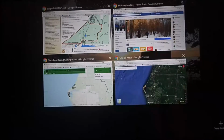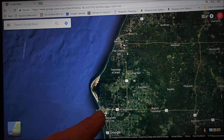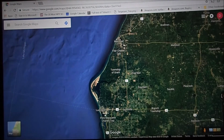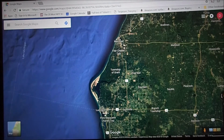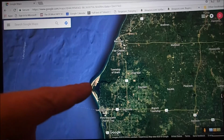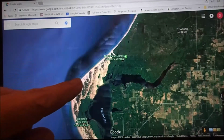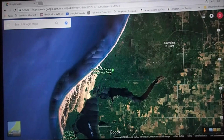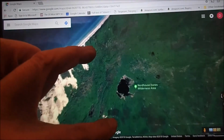The reason this spot is so popular with many is because it lies directly between Ludington State Park and Manistee, Michigan, two of the more popular coastal ports on Lake Michigan. It's also one of the only places where the Manistee National Forest stretches all the way to the Lake Michigan coast and remains open for public use. As you can see, you can actually follow the nice sandy beaches located between the two areas, and as we zoom in, the Nordhouse Dunes Wilderness Area pops up. We zoom in more, and there's that little lake.